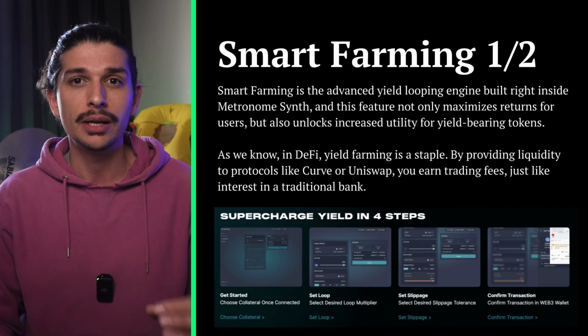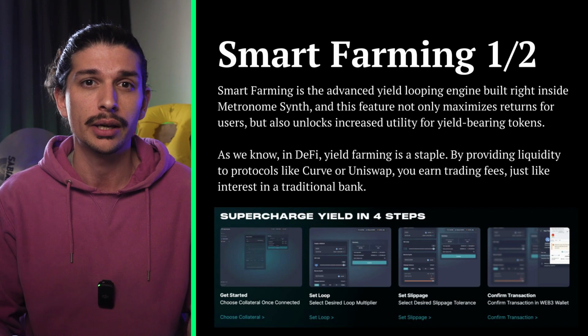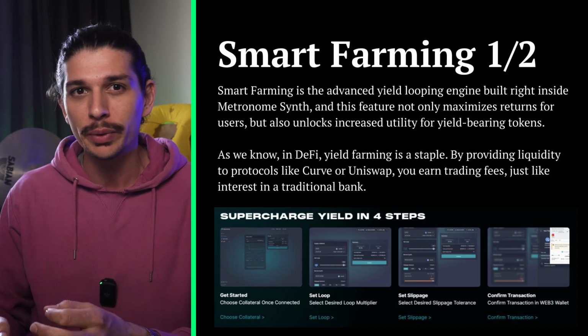As we know, in DeFi, yield farming is a staple. By providing liquidity to protocols like Curve or Uniswap, you can earn trading fees, just like interest in a traditional bank. What if you could boost those gains? That's where smart farming comes in by using synths to supercharge your position.